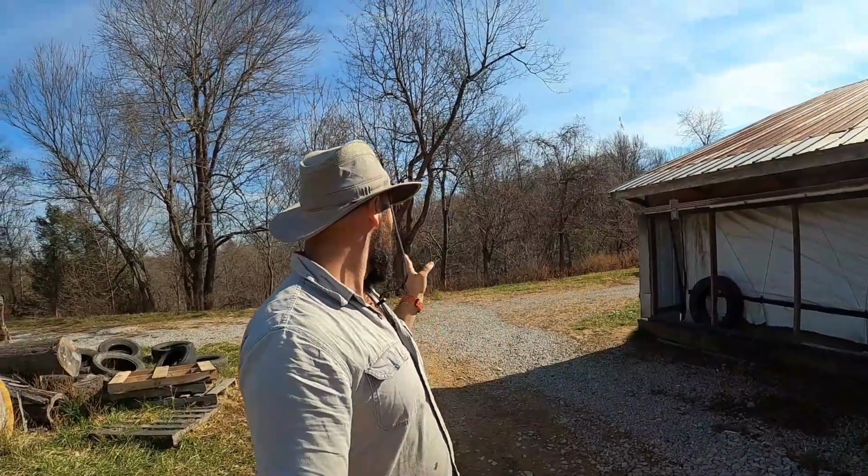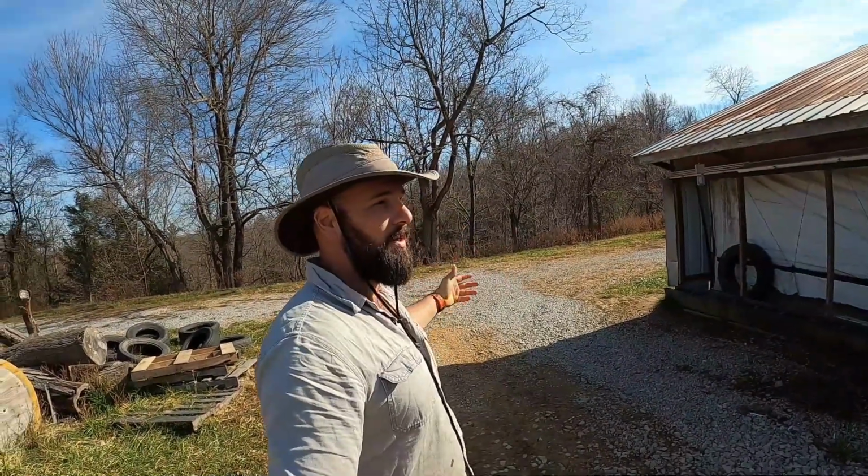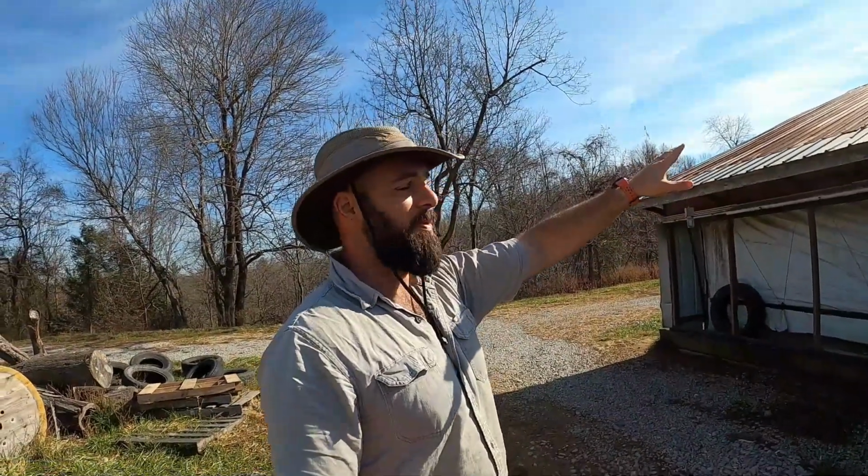And the ultimate goal is we have a spot down below that we cleared, 2 acres, where we want to build a barndominium. And all of that water will feed down to a pond close to where our barndominium is going to be, so we can have a little pond. So this 400-foot barn is actually going to help build a water feature for us in the future.